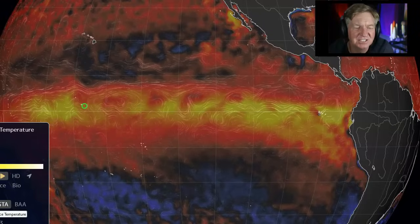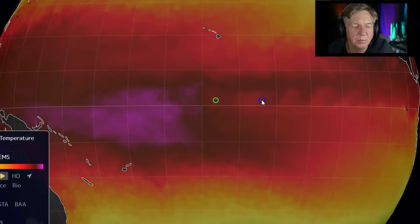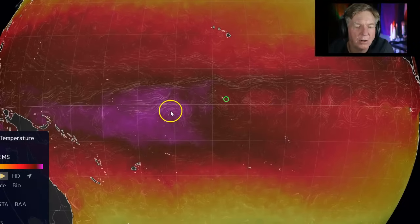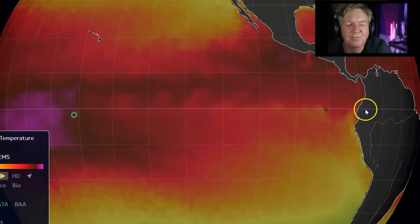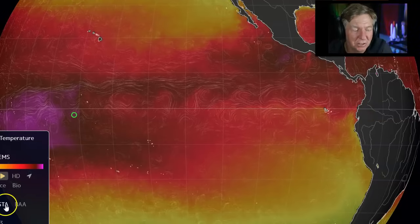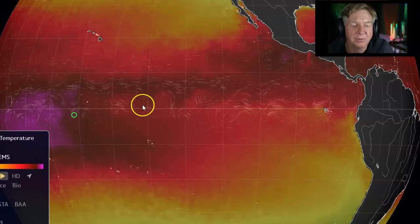Now let's overlay sea surface temperatures. Whoa, look at that. Massive amounts of warm water here on the move. The leading edge, this is on the surface now, right about there. And then you have your not as warm, but from a temperature anomaly perspective, much warmer than normal pattern there.